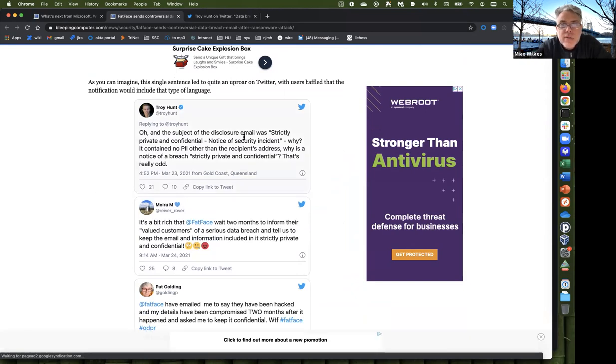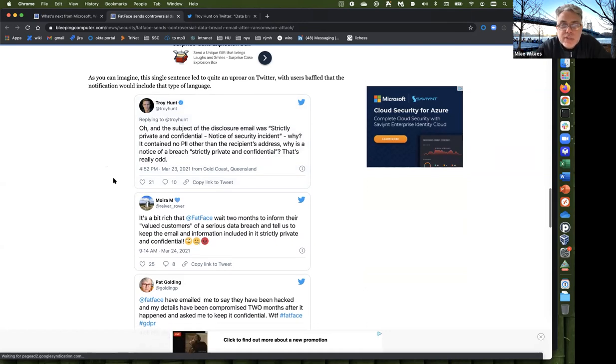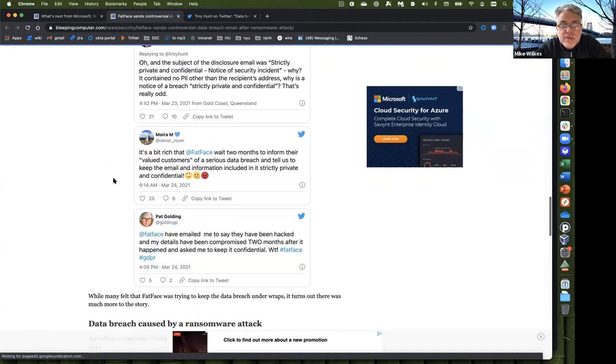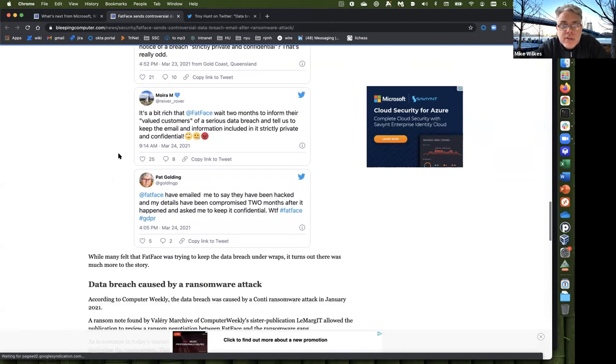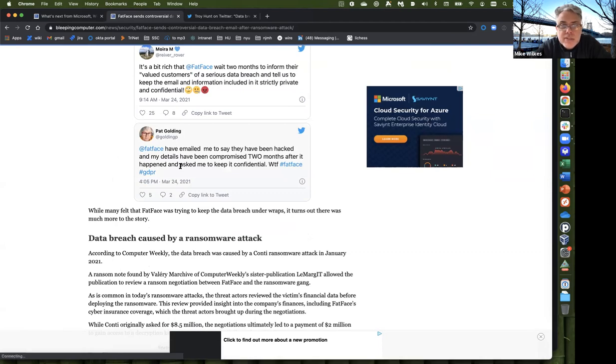Oh, and the subject of the disclosure email was strictly private and confidential. So some overzealous lawyer thought that they would have some type of recourse, right? That they requested everyone to keep their email confidential. That's a bit rich, value customers, blah, blah, blah. You might say they were hacked, compromised 2 months after it happened and asked me to keep it confidential.